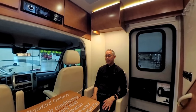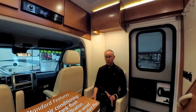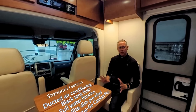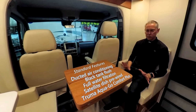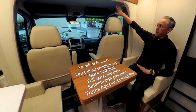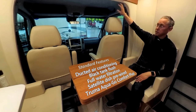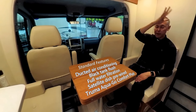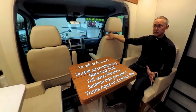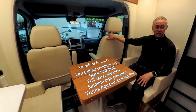I'm really liking this Leisure Travel Vans Unity IB, the island bed. It feels much larger than it is. Now, this is built on the cutaway chassis. I mean, this is not built on the van chassis. The cab and everything comes finished from Mercedes, but then everything beyond this bulkhead back is built by Leisure Travel Vans. But no slide outs, and it still feels quite spacious and quite nice.